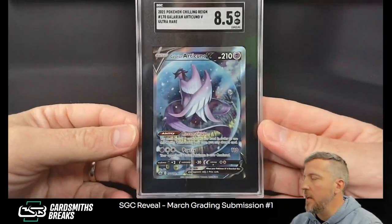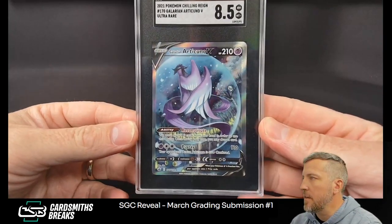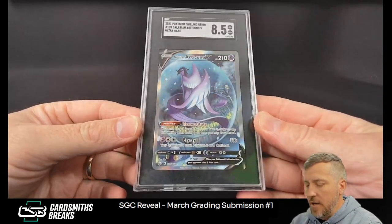Oh, Articuno got an 8.5. Galarian Articuno. Chilling Rain. Oh, that's all the Pokemon. That's your Pokemon. And that's the end of your sub. Some good stuff, though. Jay Flartner, thanks for sending them to us. I will look at 151s all day.